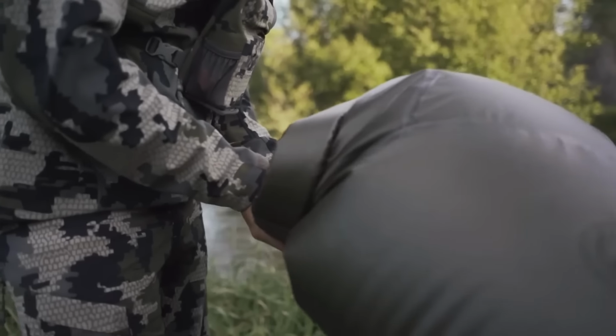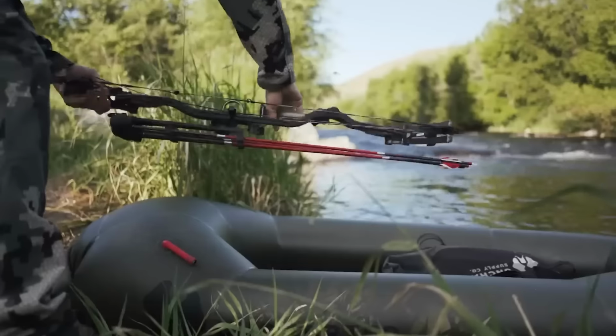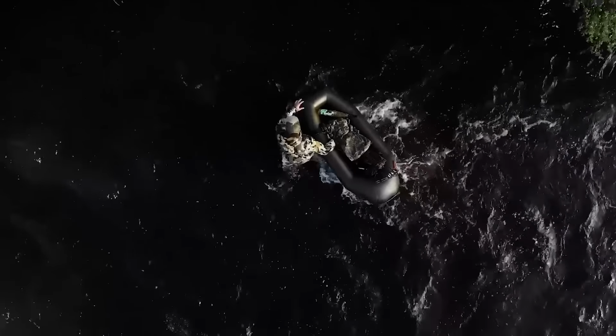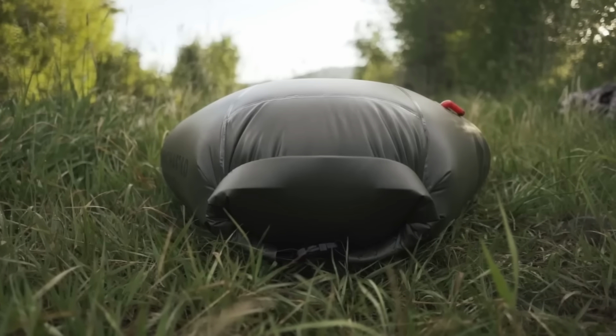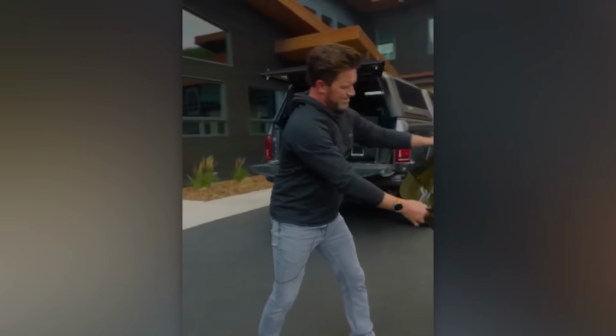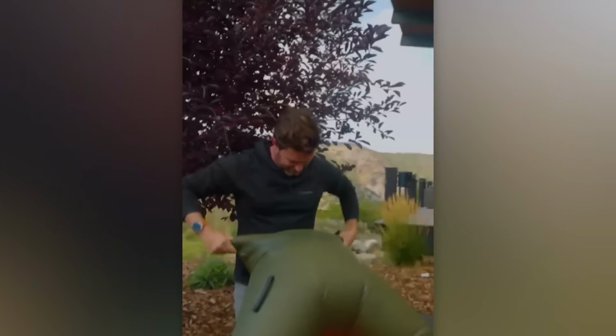The manufacturer admits that this is the second version of the raft. The first one deflated while floating and needed regular inflation. Now, those issues are fixed, and the raft is ready to tackle the waves. Just make sure you don't lose your gear. The price tag on this raft is $359.